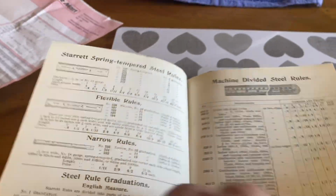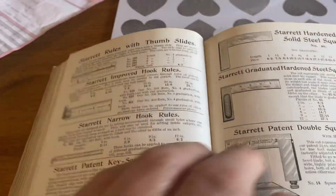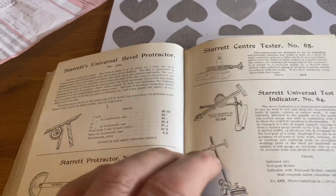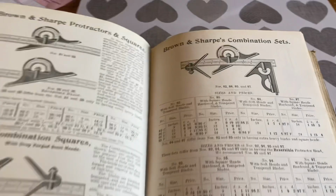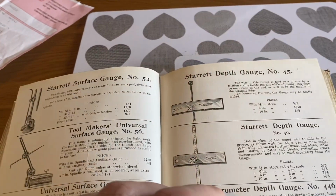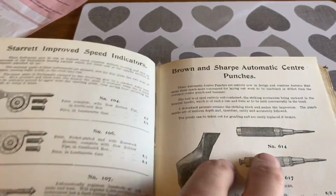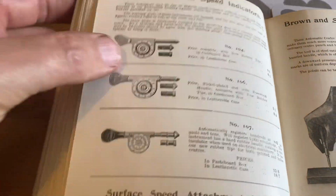Who's doing the rulers and the levels? Starrett, Starrett, Starrett. Yeah, wow. That's an eye-opener, isn't it? They did quite a lot with Starrett. Brown and Sharp, yeah. Is this before Moore and Wright? Maybe they just didn't deal with Moore and Wright. Oh, yeah. Got a few punches. Yes, Starrett. Oh, we've got these, haven't we?